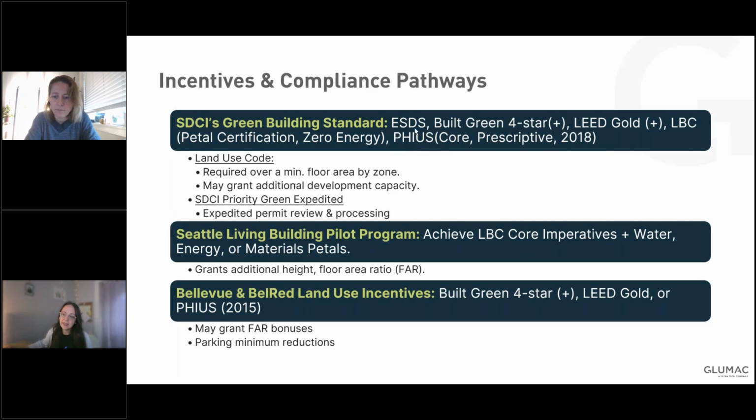There are a couple of different ways in which the Green Building Standard may apply to a project. One is through land use code. Buildings in certain locations, usually in close proximity to the downtown urban core, are typically required to meet the Green Building Standard over certain size and density thresholds. So many multifamily or office developments in reasonably close proximity to downtown will be required to comply. But projects may also get additional Green priority permit expedition, either if they are required to meet land use code, or I believe if they elect to meet the Green Building Standard, they can get faster permit review timelines.